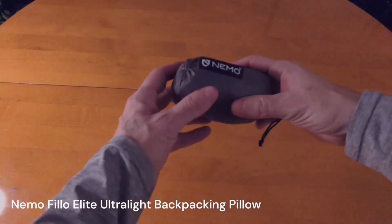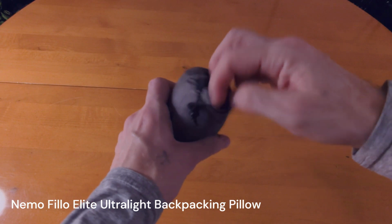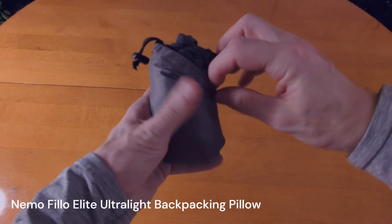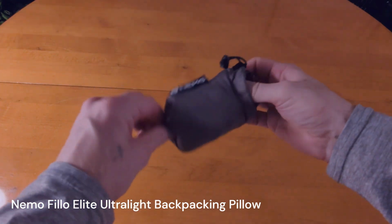A luxury worth the small weight for me is the pillow. This small inflatable pillow weighs only 3 ounces and takes up very little space. If it gets punctured or damaged, I can always use my extra clothing as a makeshift pillow instead.